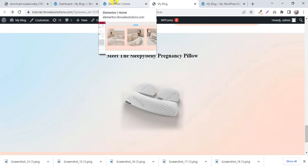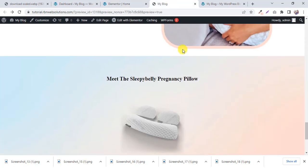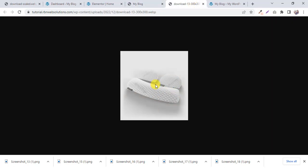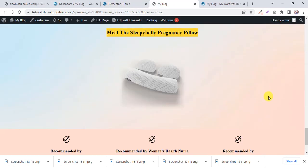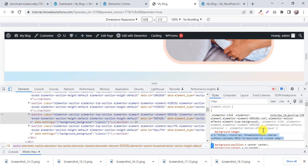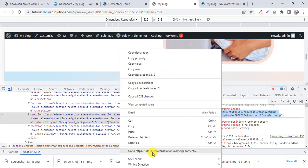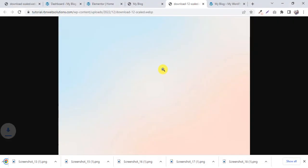For this go to the editor and click on the plus icon. Now you can see here there is actually a title, and this is maybe an image. For that you can see there is a background, but I think this is an image, so we are going to see what this is. Yeah, this is a background image, so that's why we are going to download. So copy the link and go to the link, and yeah, our image is there, and just simply save.